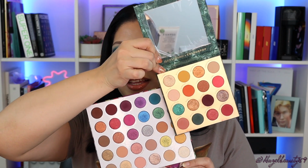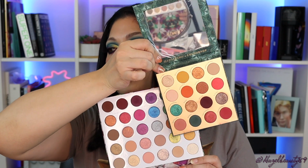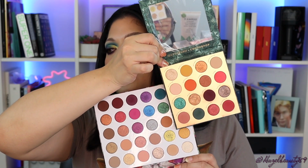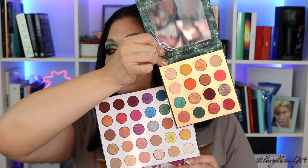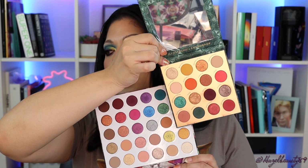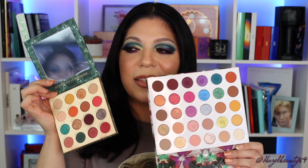This is hard to do. I should have thought this through more. And then you have these two that are kind of similar. It could be actually, no, not even. All three of these shades are very different. So this one is more blue, and then this one is more green. So yeah, you have your similar tones, but they're not exactly the same.